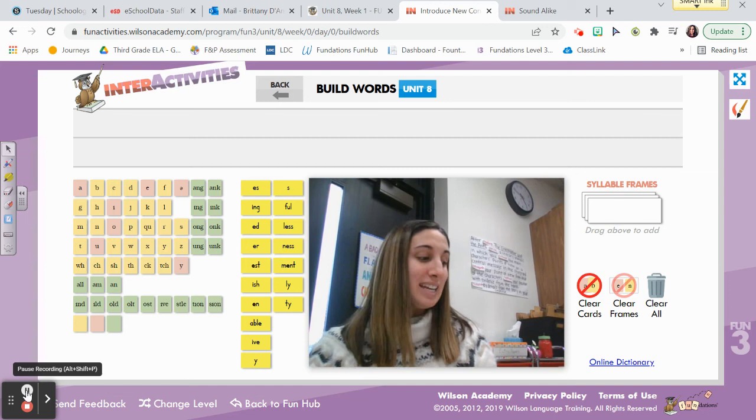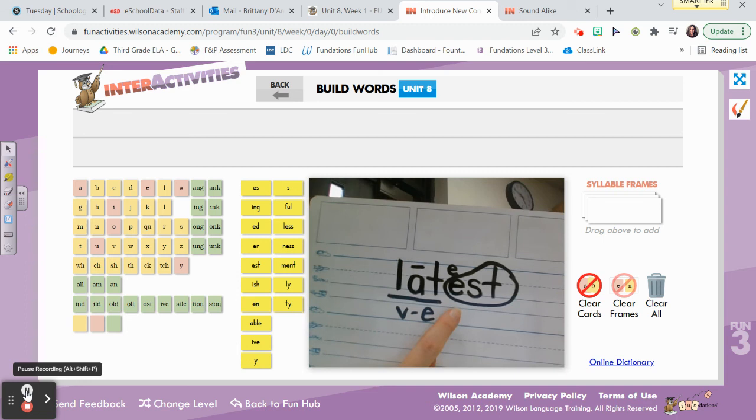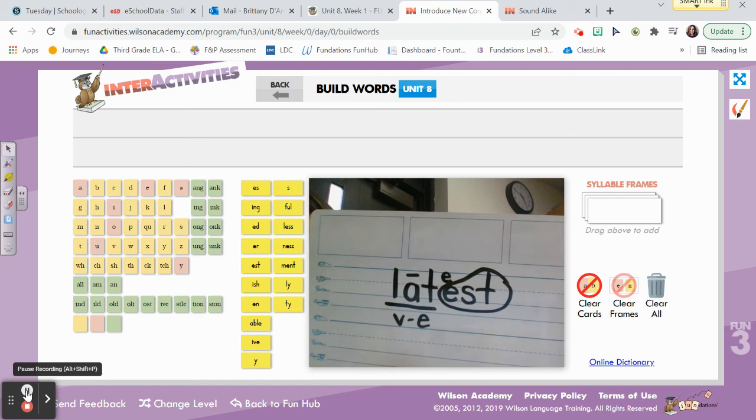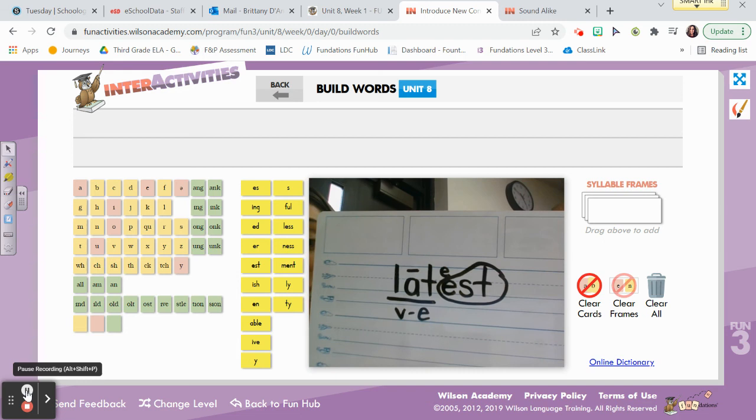L-A-T-E. That has a silent E. It's a vowel-e word. But when you have a vowel-e base word and you're attaching a vowel suffix, you have to drop the E and then attach the suffix. When you mark the word, you insert the tiny E up here to show that it's still late. It's still a vowel consonant E word, but you just attach the suffix. Did you circle it, the suffix? Good. All right, erase latest.